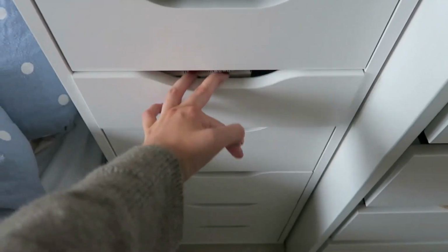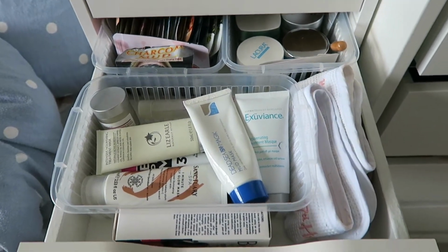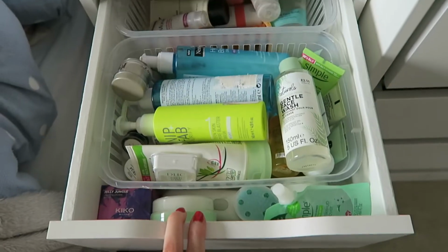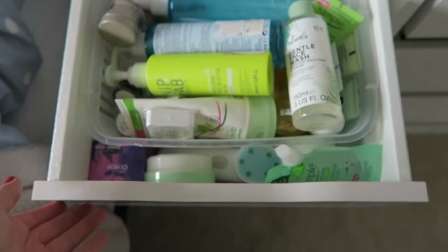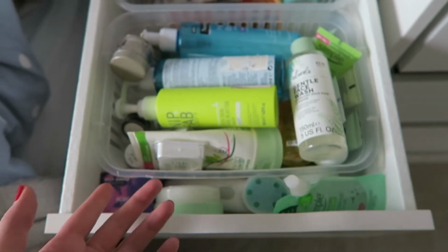And then for my skincare, this is how it now looks. So these are my face masks. It looks a lot more tidy and a lot more organised, and I can actually see what I've got, which is always good. And then my cleansers and exfoliators at the back there. Again, super organised, really tidy, and everything's clean, which is great. And I've got rid of the one that was leaking, which is even better.